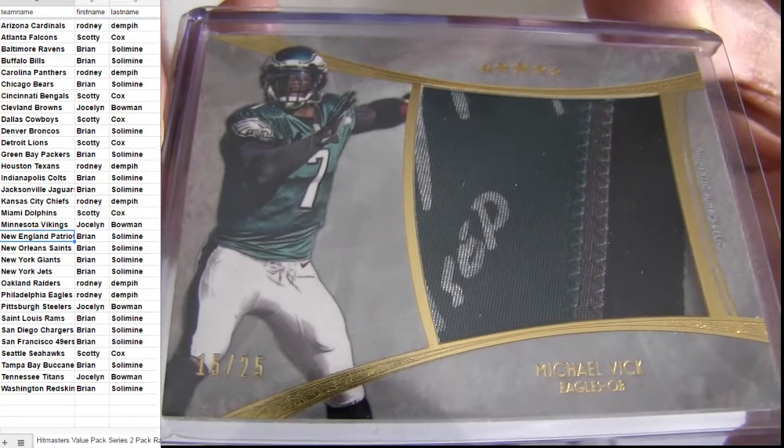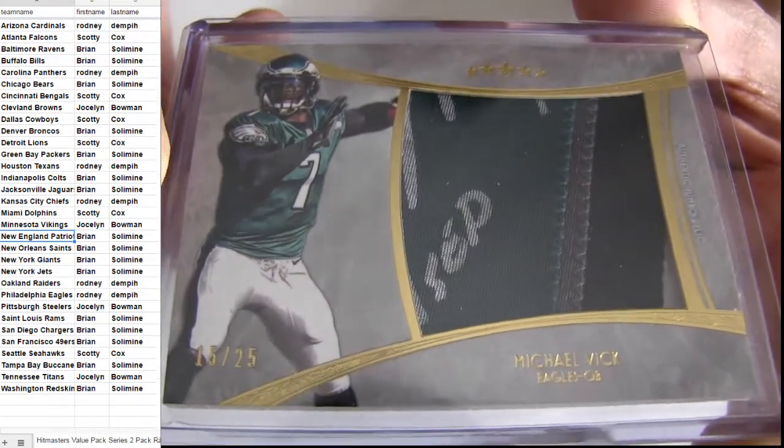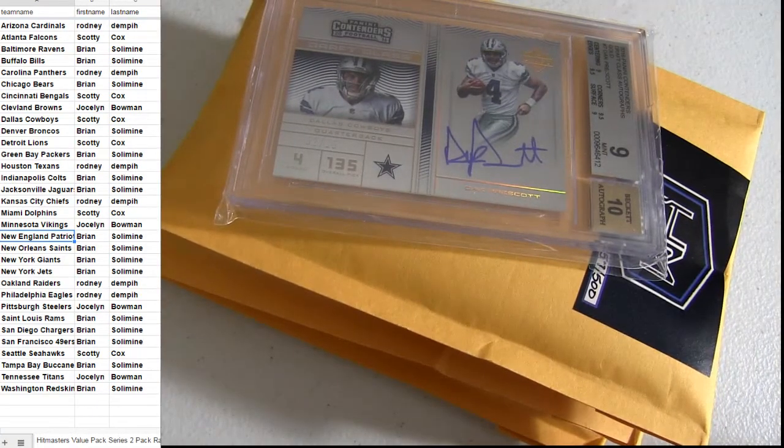Eagles pickup. Rodney, DEM. Picking them up. Detroit went to Scotty. Chargers went to Brian. All right, that'll bring up our 71 pack next.